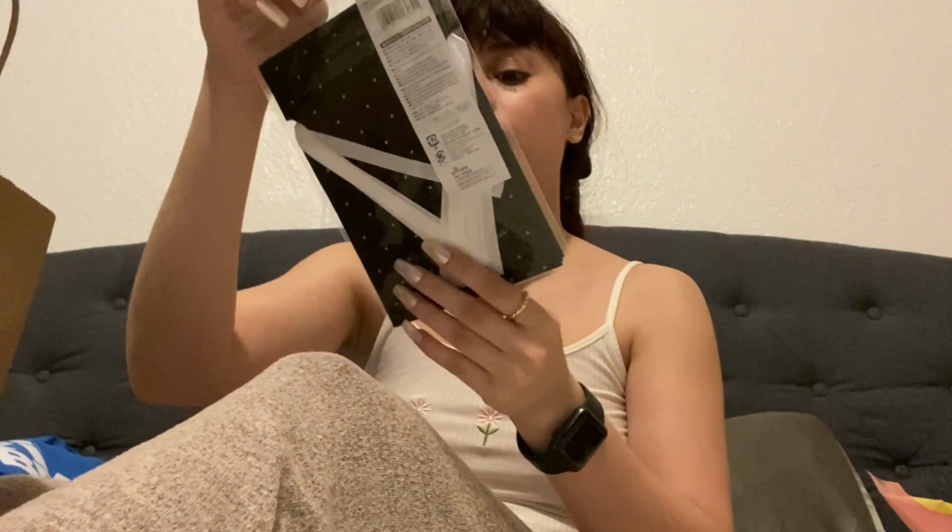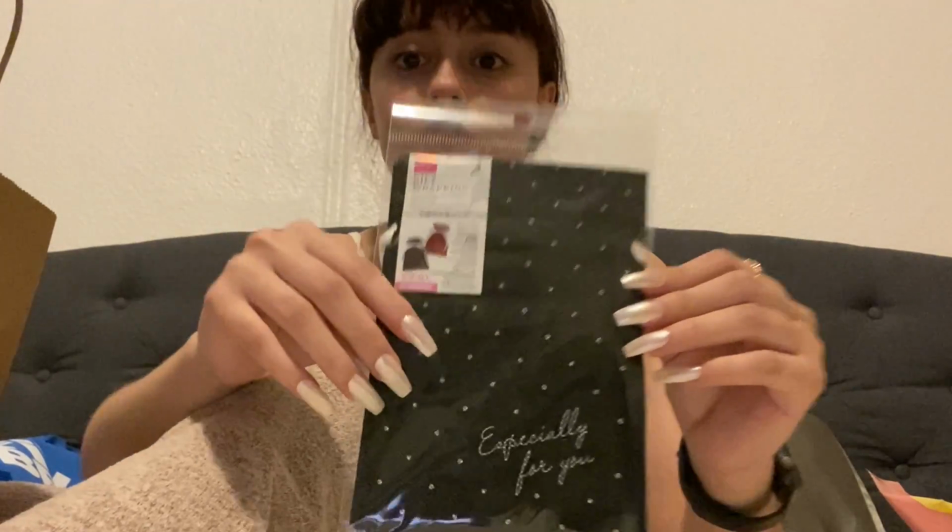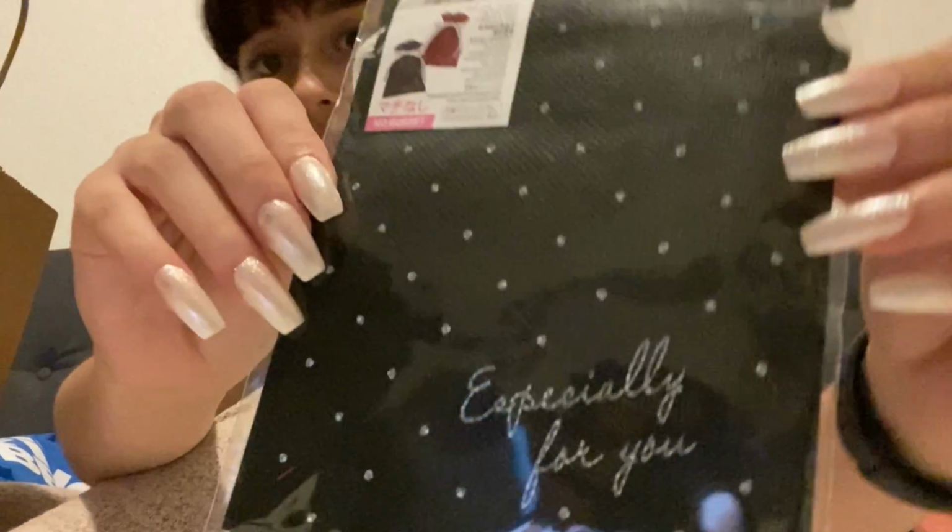But I got these little goodie bags that will be perfect for the jewelry that I sell on there. So, yep. It's just like a drawstring bag. And that's what it says on there. Very cute. Wish it says the price though. What can I do? It's Daiso.